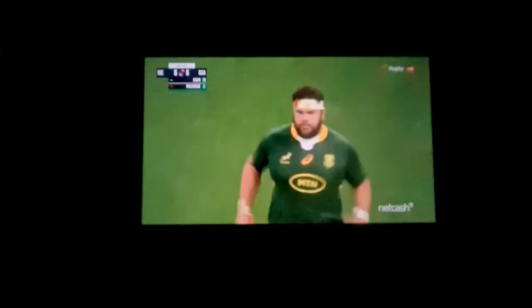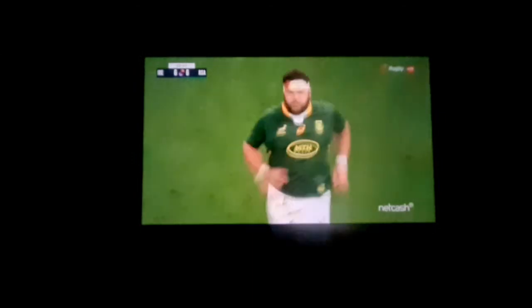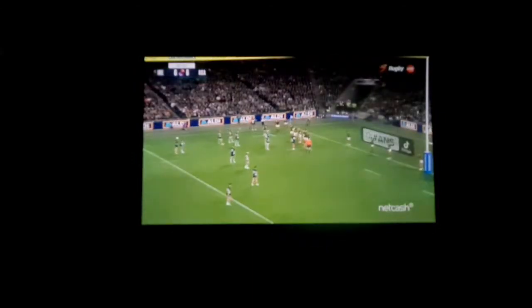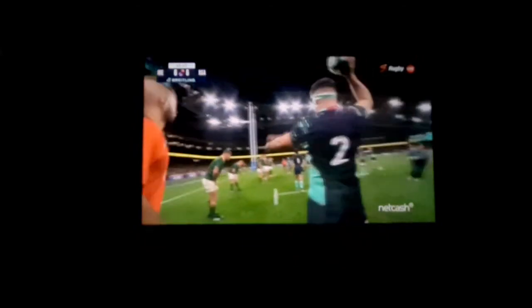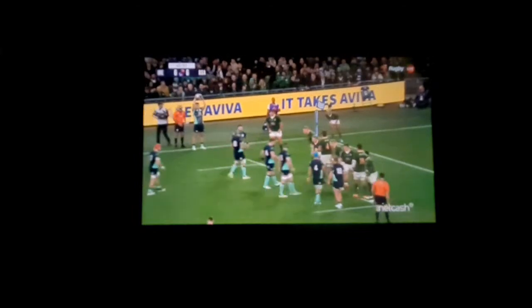And a change for the Springboks. Vincent Koch on to win a 39th Test cap in place of Frans Malherbe. Well, Ireland, the brave call. That was an easy 3 points. Looking for that game-changing moment. Still early on, still plenty to go.